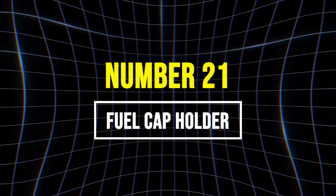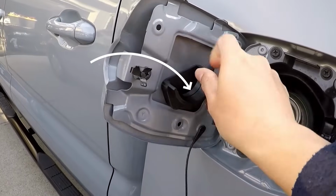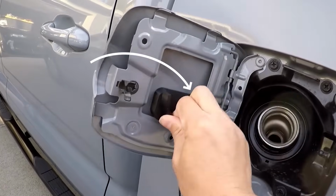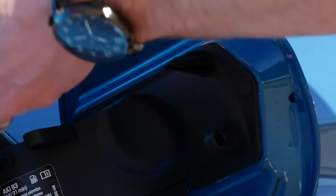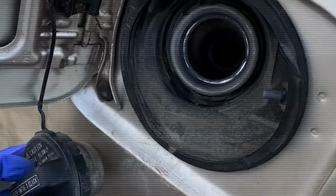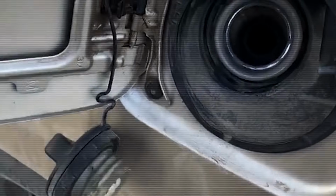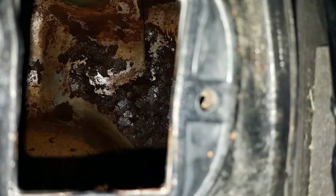Number 21. Fuel cap holder. Ever seen that little hook or slot on your gas tank door? That's your fuel cap holder. Most cars have it, yet very few people notice it. Letting the gas cap dangle might seem harmless, but it's not. It can scratch your paint, collect grime, and even invite dirt into your tank.